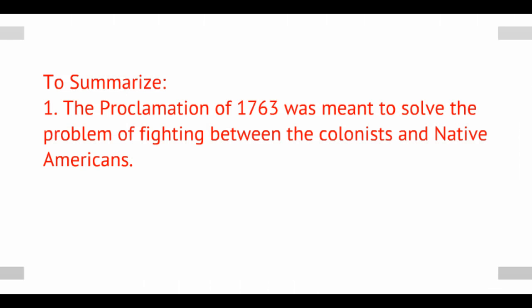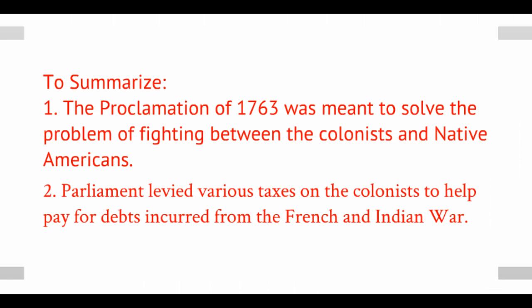So then, just to sum up these two quick things, the Proclamation of 1763 was meant to solve the problem of fighting between the colonists and the Native Americans. And do keep in mind, this comes right on the heels of the end of the French and Indian War, which was from 1756 to 1763. So do the taxes that Parliament began to levy on the colonists to help pay for the debts from the war itself. Again, in lessons going forward, we're going to look at the reaction of the colonists and how this all ultimately leads to the Declaration of Independence and the American Revolution.